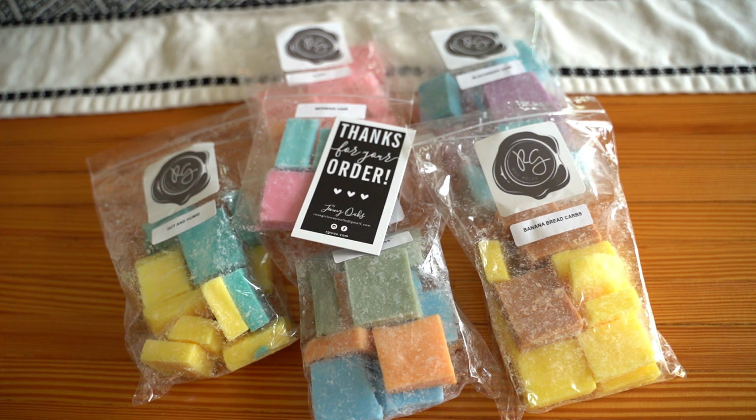I'm sharing a short but sweet haul from Rose Girls. This was a part of her mini melter pre-order. I only picked up 5 bags, but I'm super impressed with everything. So let me just jump right in.